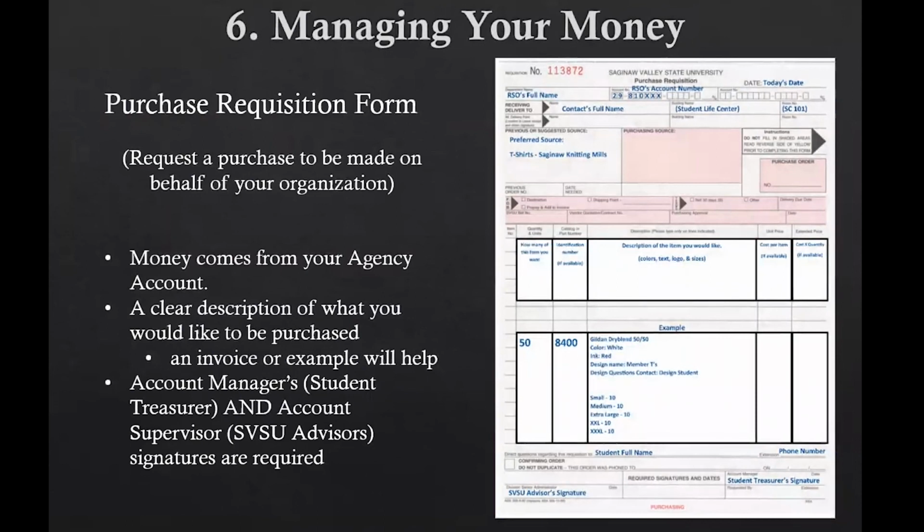Another way of spending money from your agency account is a purchase requisition form. It is very similar to a check requisition. Instead, this is a request to make a purchase on behalf of your organization. Again, the money comes from your agency account, so make sure you have money in your account before issuing. This form requires a clear description of what you would like to purchase. An invoice or an example helps. And it requires signatures from your account manager and account supervisor.